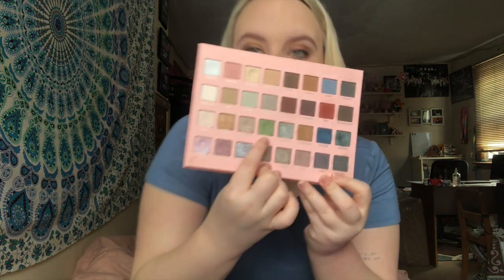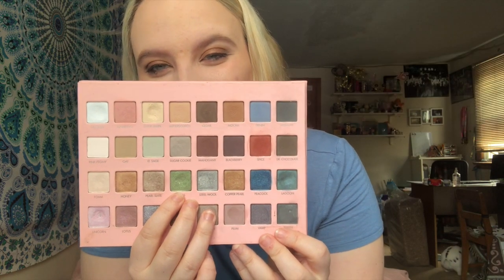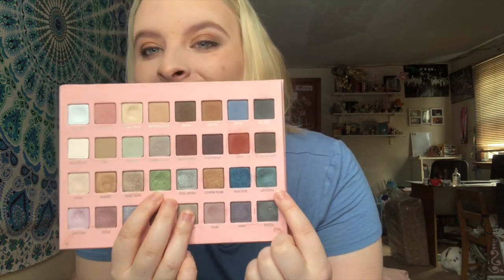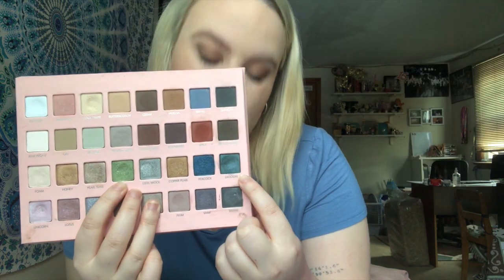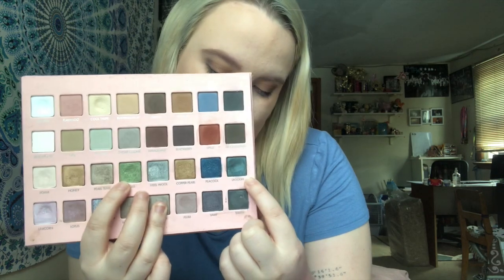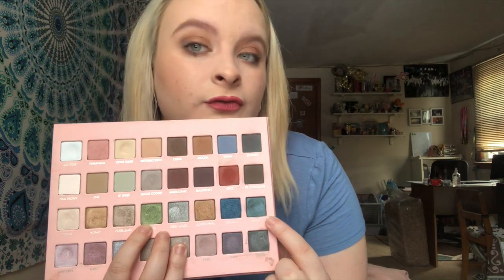So for summer, let's get the 2 eyeshadows out of the way that are both in the Lorac Mega Pro 4. My goal is to hit pan in both of them. So the first shade is Moss, and the other shade is Lagoon. Moss I used twice, and Lagoon I used 3 times. I've been trying to incorporate them in the lower lash line like I should have today, but I forgot.